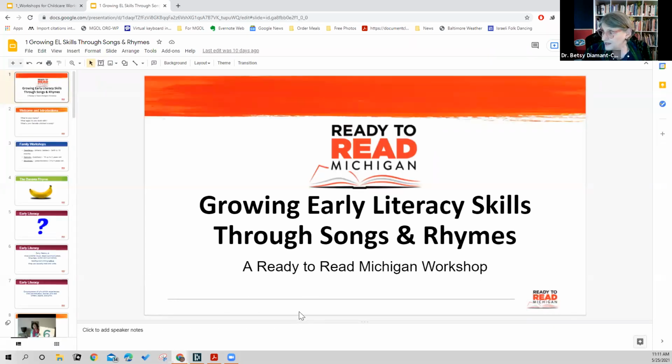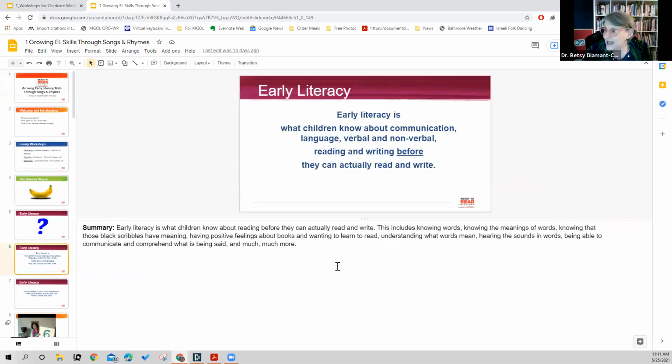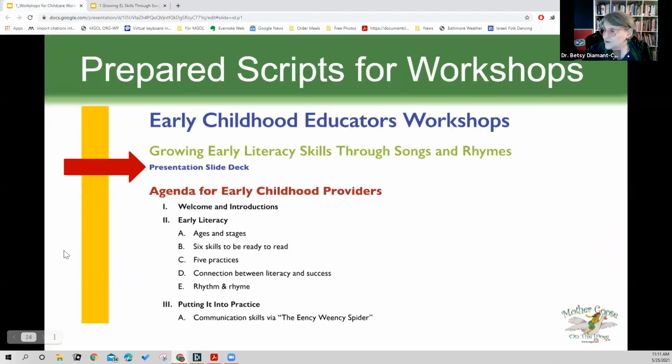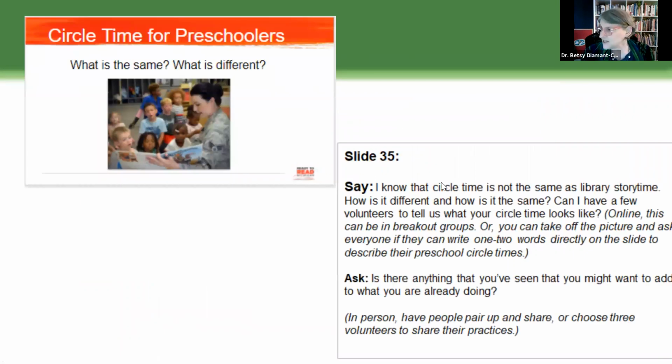And we have two, again, one is growing early literacy skills through songs and rhymes. And each one has actual notes underneath it of things that you can say. It has a script under there. But you're asked not to use the word-for-word script that I created, but to actually change it and put it into your own words. They're all editable. And so it's written like this, but you can take out what you don't want to use. You can take out slides. You can add slides in. If you don't like the book I chose, change a book. If you don't like the songs I chose, change a song. It's editable, but it gives you a basis for which to plan your workshop.